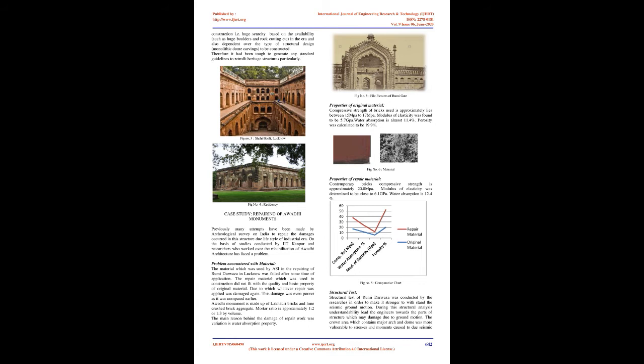The material which was used by the ASI in the repairing of Rumi Darwaza in Lucknow failed after some time of application. The repair material used in construction did not fit with the quality and basic properties of the original material, due to which whatever repair was applied was damaged again. This damage was even worse as compared to earlier.